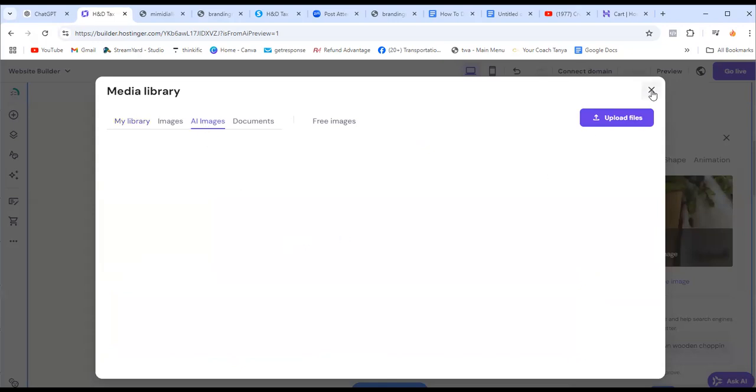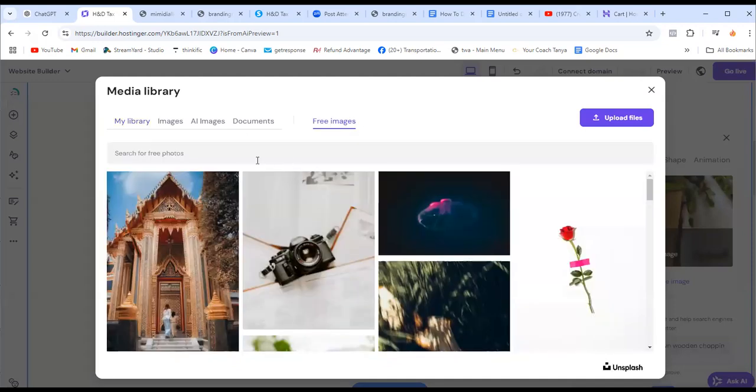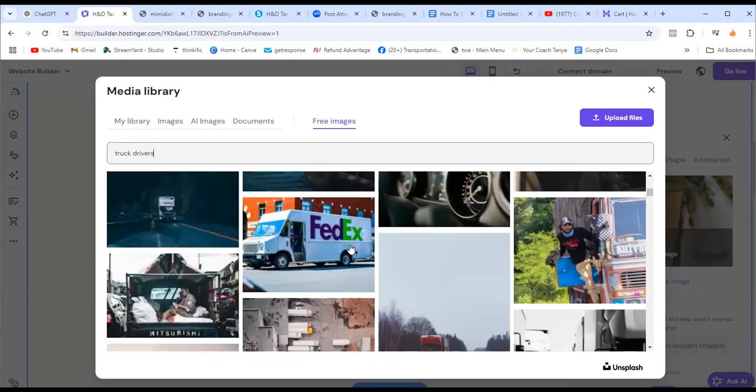Image. All right. So what I do too, because Canva tends to have way more pictures than most of those websites out there, sometimes I'll download my picture from Canva and use it. So let's try the free research images. So please do truck drivers. You see, those images don't speak to me.